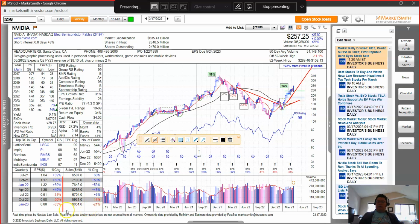And it could have many quarters of growth, right? We don't know how fast AI is going to grow. But the chart is already telling us that this is happening, even before the fundamental numbers are coming out. But that's the story behind it.